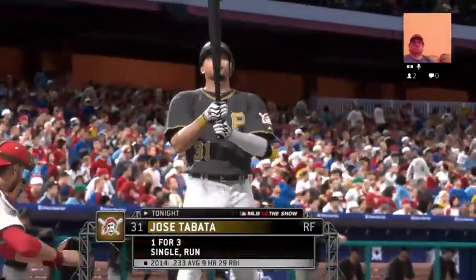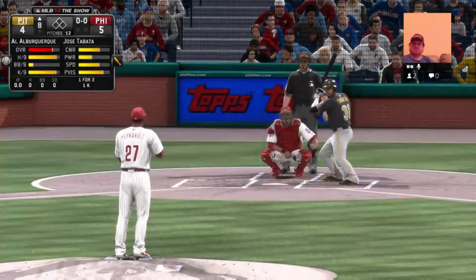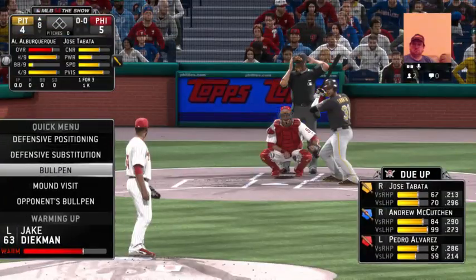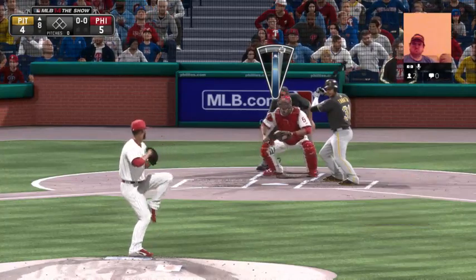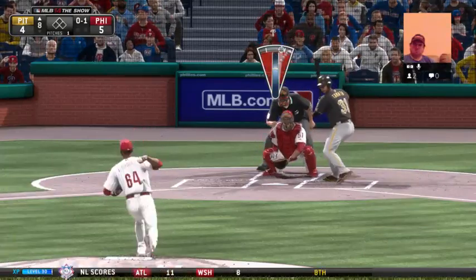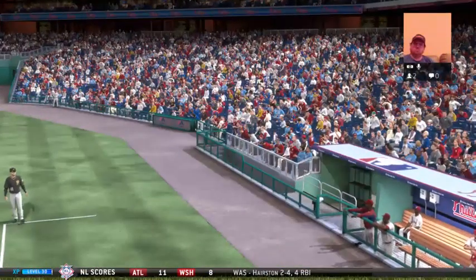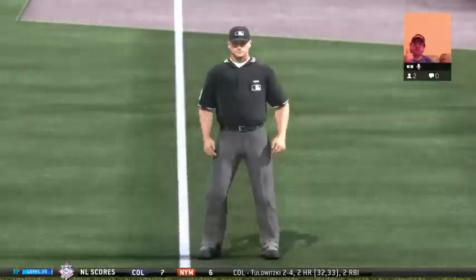Jose Tabata will get us going now in the top half of the 8th. Al Albuquerque is on now out of the bullpen as he'll make his 70th appearance so far this year. Good bite to the slider, and he takes strike 1. And he swings on top of one here and chops it foul right at home plate. Now some movement out in the Phillies bullpen as a lefty and a right-hander start to loosen. Lifted down the line in right and back out of play. Count holds it 0-2. Strike 3. And a check swing.